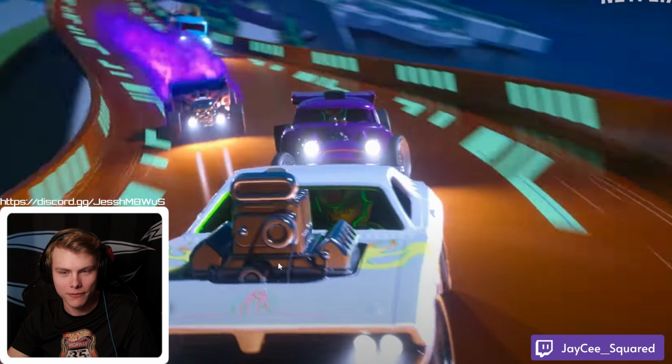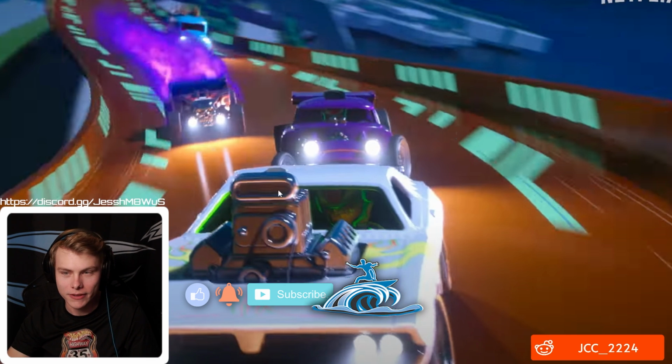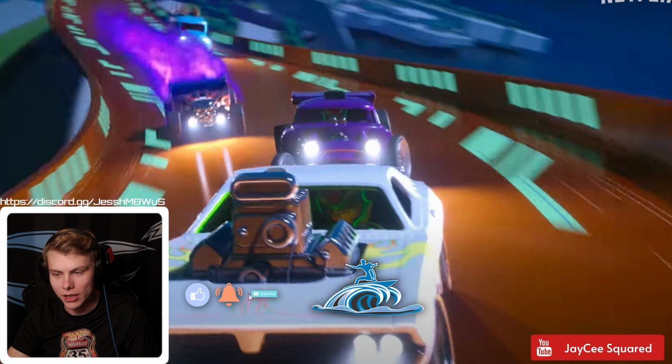This is obviously in reference to Hot Wheels Unleashed. There's no way it's not. The lighting and everything references it. Astro, toaster car, Bone Shaker being with the flames is kind of cool.